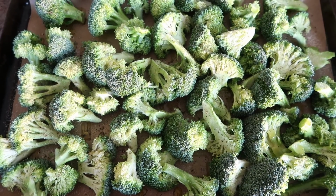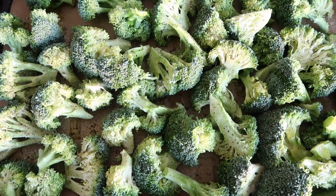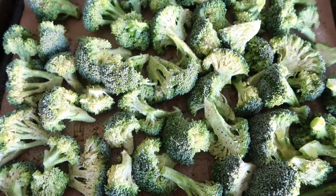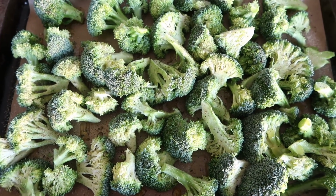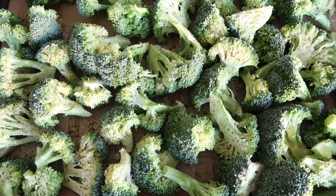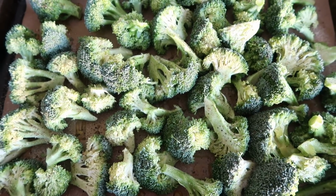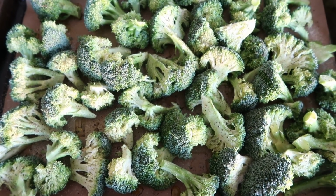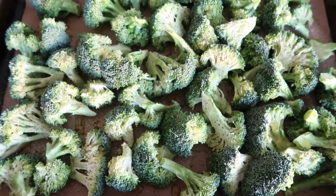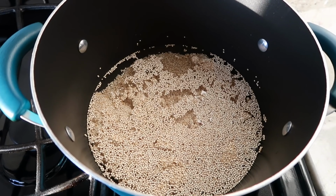I love roasted broccoli, so I just lined my baking sheet with a sheet of the parchment paper, and then I cut my broccoli into pieces, and I drizzled it with olive oil and added some salt and pepper. Popped it in the oven. I believe I preheated it to 425 and just let it roast for quite a while, probably about 20 to 30 minutes. I honestly didn't time it, but when it gets nice and brown, it's so good.